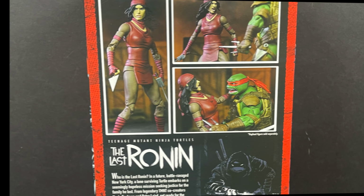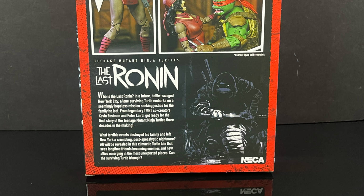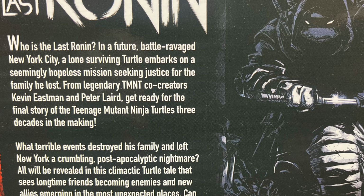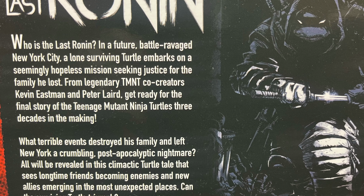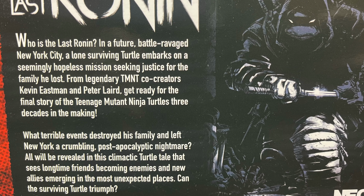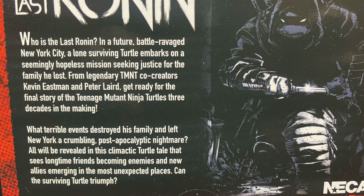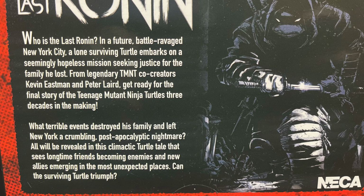On the back side, you get a little bit of a write-up explaining The Last Ronin, along with photos of said figure. Now, if you've not read The Last Ronin, it's a bit of a continuation of the original Ninja Turtles, kind of, sort of. There's been numerous futures, incarnations, all that jazz, but this is one of many, we'll just say. And I know what you're gonna say. The creators have said, oh no, this is canon. Well, so were the last ones as well, for the most part.